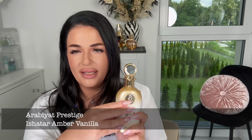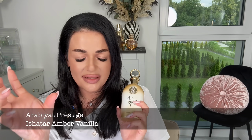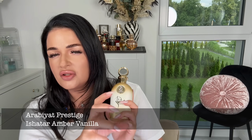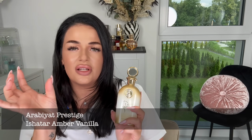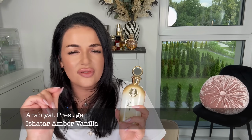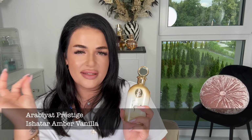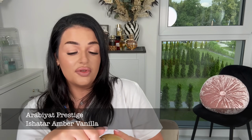But this one is stunning. It's like a little bit of Instant Crush from Mancera, a little bit of Sacred Bond from Reinvented, and a bit of Idyllic Istanbul from VIAGE, which overall gives you a slightly, ever so slightly warm, spicy vanilla with caramel and roses. And it's beautiful. It's truly beautiful, very wearable, good for all year round. So this one I love, love, love, love, love.